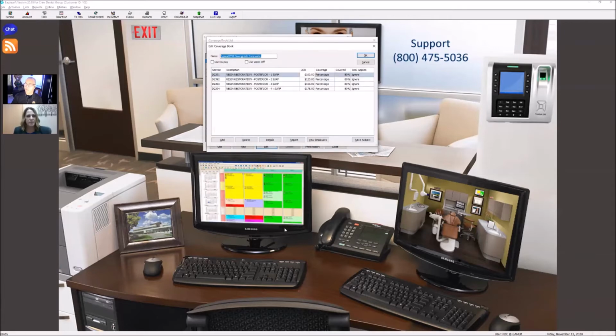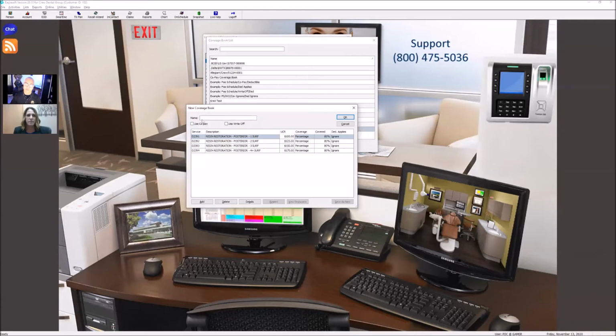Let's edit this and show people what we're talking about. So right there, save as new, and it will allow you to use an existing coverage book to create a new name for it. And that's a fantastic tip.